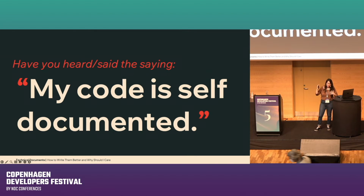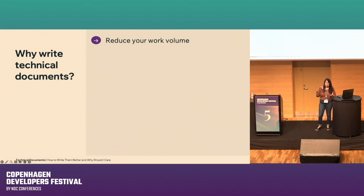Okay, so a lot of people in my career, and other people I talked with, said that they heard the sentence before: my code is self-documenting because the code tells a story, or just read the code and understand what it is about. No, it's not the case. It never is the case. You know that. So we always need to understand what the code is about, explain spaghetti code, explain reasonings, intentions, and all the things that I'm going to cover in the next slide, and basically help us do our job much more easily. So let's understand, why should we write technical documents?